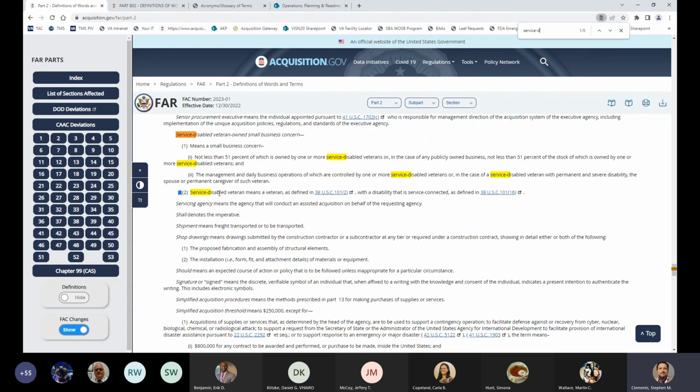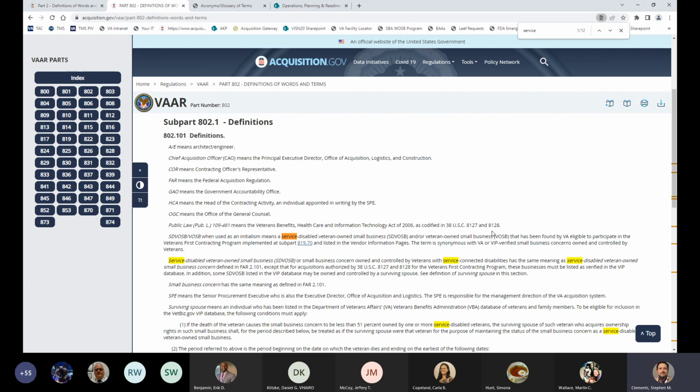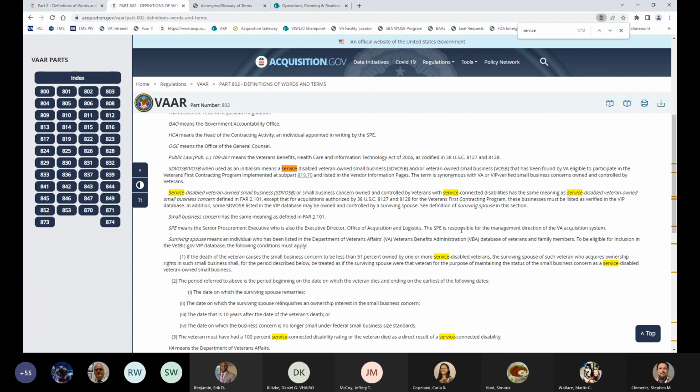Well, here it says it means a veteran as defined by this U.S. code with a disability that is service connected as defined by this U.S. code. See, these references are popping up all over the place. All right, so that's what a service disabled veteran owned small business is in the FAR. Now, what is it in the VAR? Okay, well, actually, we get two definitions.